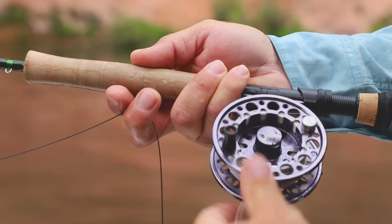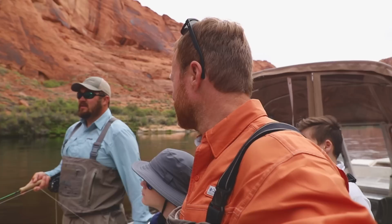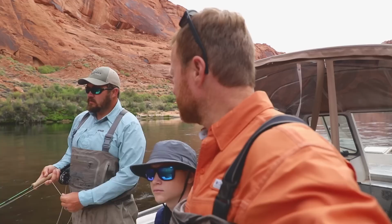So it stays the same temperature. It doesn't matter how hot it gets. It gets up to 120 degrees here during the summer in July and August, and the water's still 48, 49 degrees all the time. It's a good environment for rainbow trout and brown trout. We're starting to see some more brown trout here.